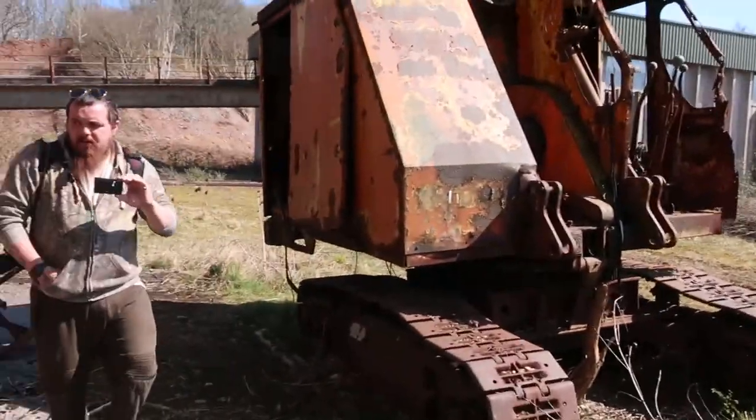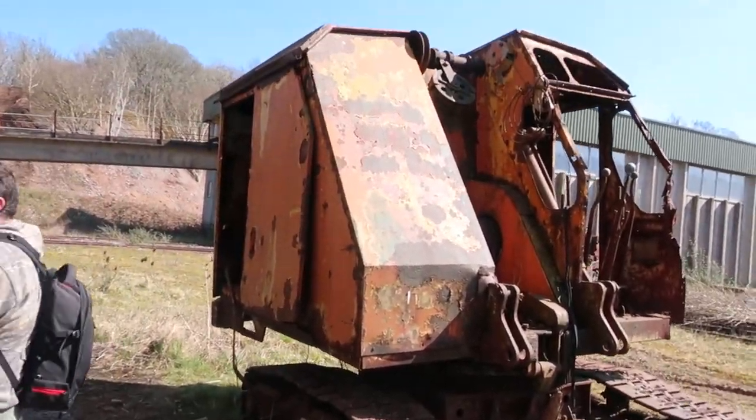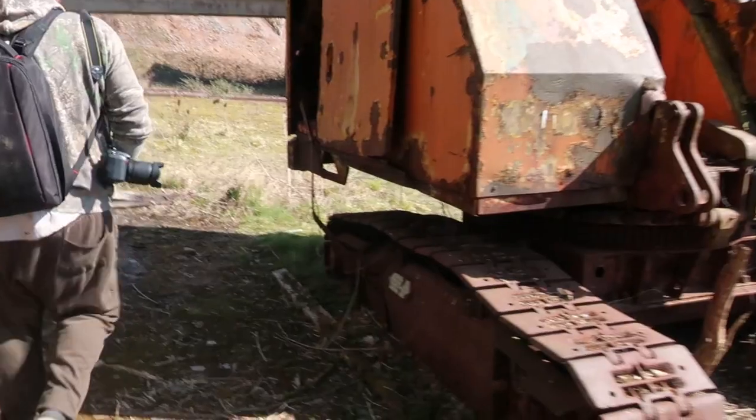No, we can't get in this way. You can see the digger a bit more clearly here. It's bolted. So we're not going to get into this building, I don't think, guys. It's all bolted. And barbed wire.